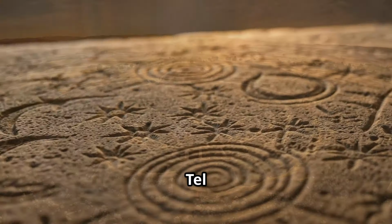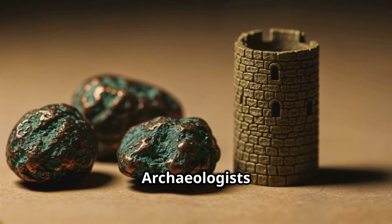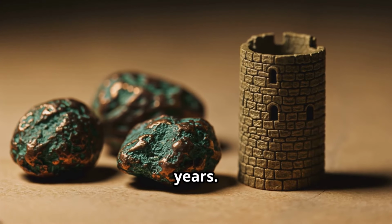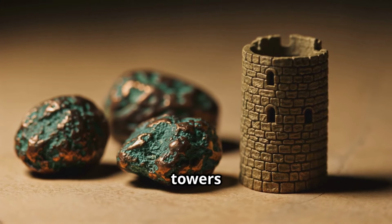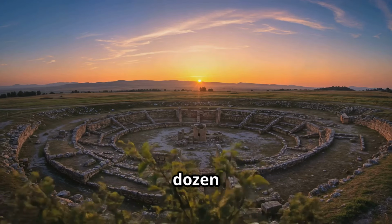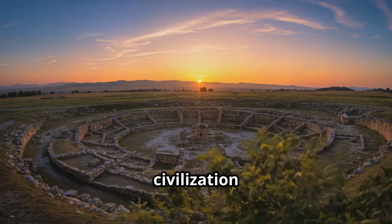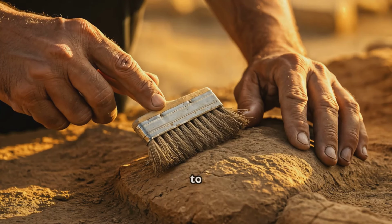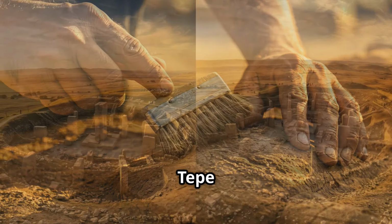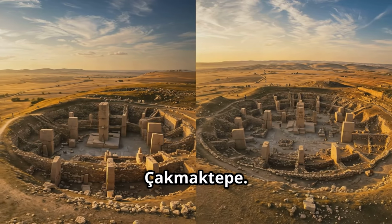Another site, Tel Carmel, has the earliest astronomical motifs artwork. Archaeologists also found copper nuggets, which predates the Copper Age by thousands of years. They also found round stone towers, which appear similar to the Tower of Jericho, Göbeklitepe, and a dozen similar sites like Karahan Tepe, called into question when agricultural civilization began. It took them a while to prove it, but they found a site before Göbeklitepe that proves Göbeklitepe and associated sites were the beginning of agricultural civilization, Çakmaktepe.